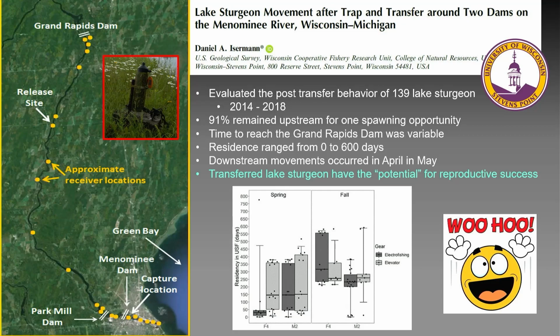And so Dan Iserman, he presented a few weeks ago. His team was the first team to tackle research question number 1. And you can read this last bullet point right here. The transferred lake sturgeon moved upstream and have the potential for reproductive success. That's what they concluded. So the way that they concluded this is they put acoustic tags in fish that they captured at the elevator. They did this from 2014 to 2018. 91% of those fish stayed upstream, and their movements were consistent with spawning migrations at the right time, at the right place.